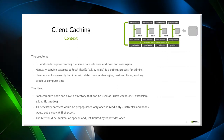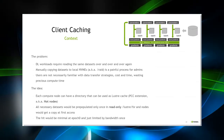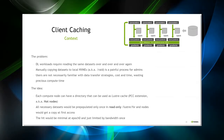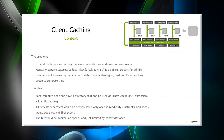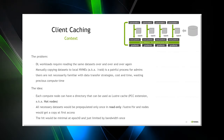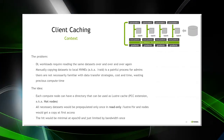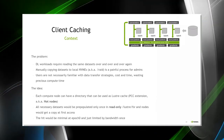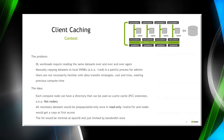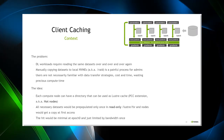And so here we wanted to use the idea of caching on the client, so making sure the client could have a pre-cached copy of the datasets that are used the most often. It's called hot nodes in DDN terminology, and it's an extension. Basically what we do is we pre-populate the datasets read-only on a partition, and the node gets a copy at first access. Here is what happens in practice.